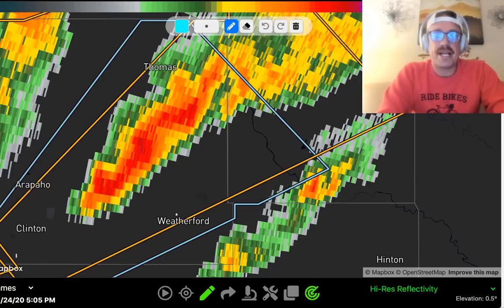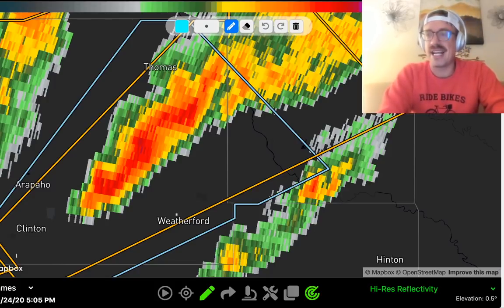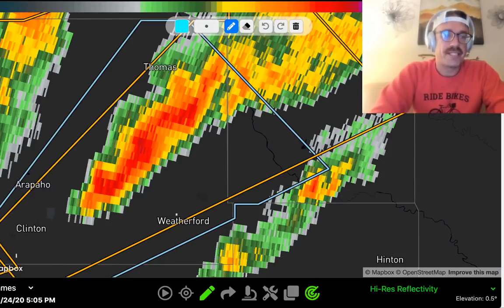But if these can make it to the northeast of Weatherford, between Weatherford and El Reno, that's when the wind shear really ramps up, when they get to the western edge of that low-level jet. And then there's a chance that the cyclonic part of that hook could dominate the veer profiles here. But definitely a well-defined inflow notch.